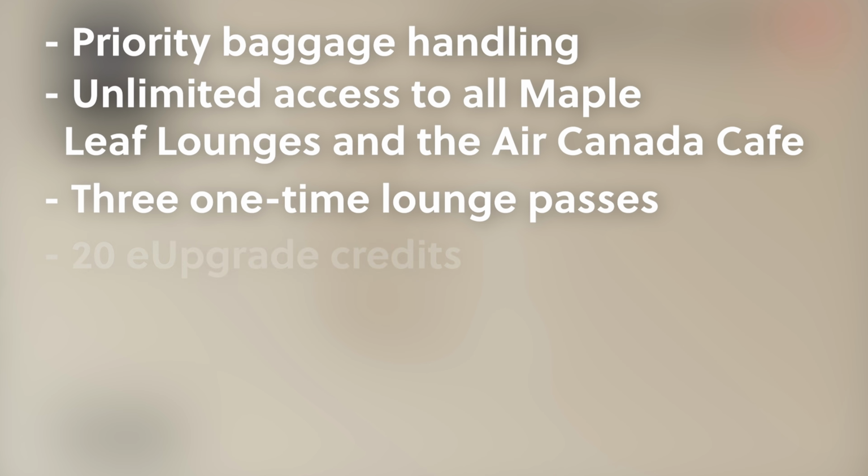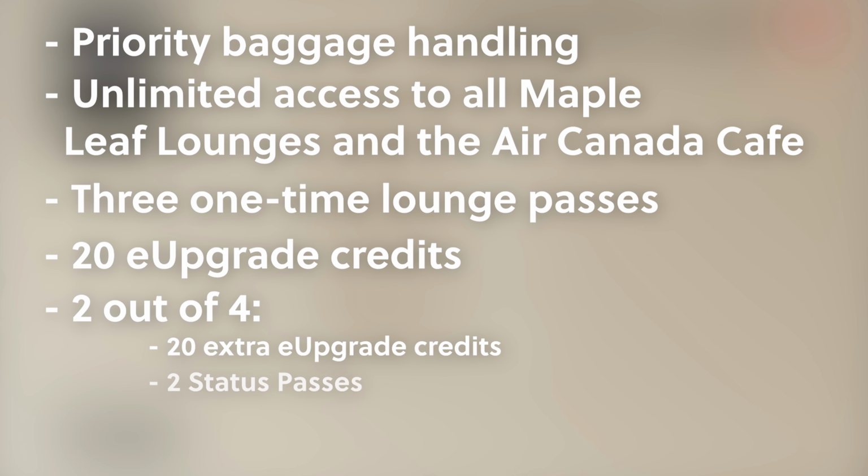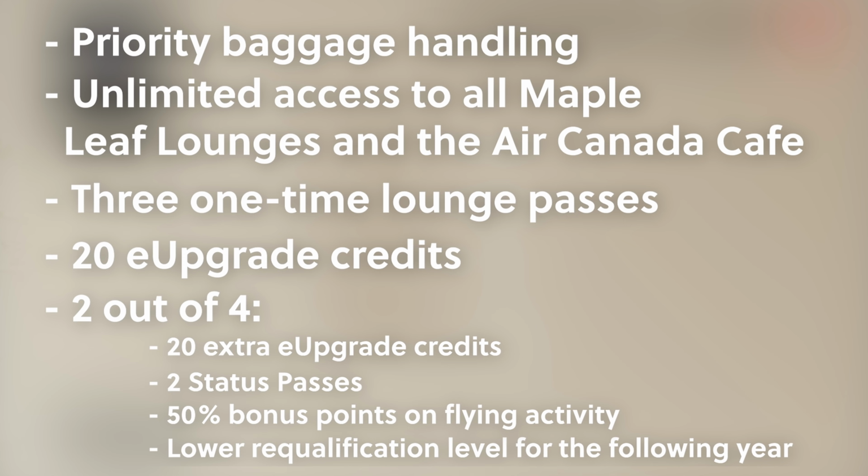50K members will get 20 e-upgrade credits as a baseline, and then they get to choose 2 out of 4 select benefits: 20 extra e-upgrade credits, 2 status passes, which allows them to bestow the gift of Aeroplan 50K status to a friend or family member when they aren't traveling together, 50% bonus points on flying activity, and a lower requalification level for the following year.